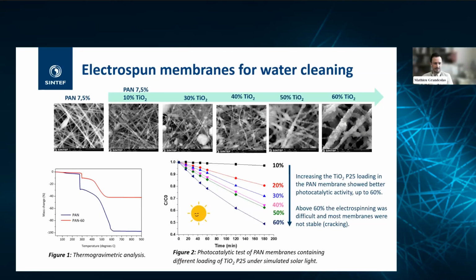Okay, so maybe one of the last questions. Did you plan or did you have a chance to evaluate the effect of fiber size, fiber diameter, on photocatalyst efficiency? Because part of the particles could be encapsulated by the polymer, so it could be, let's say, inside the nanofibers. Do you have any ideas about this?